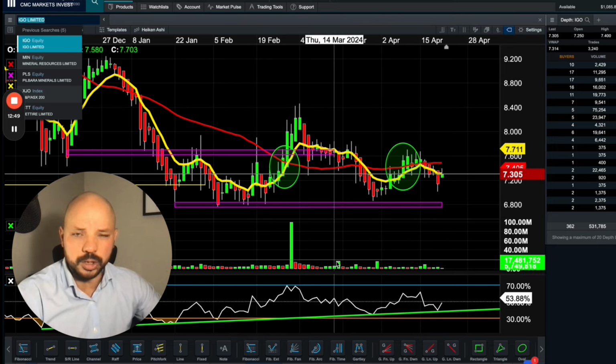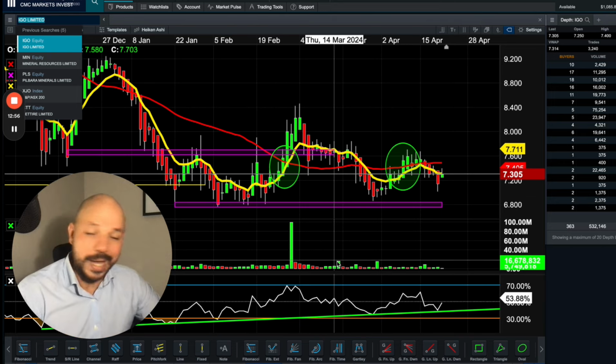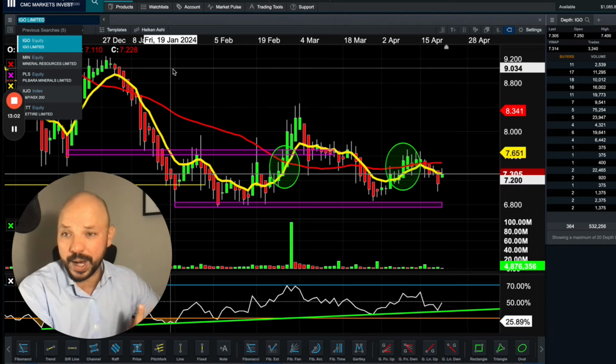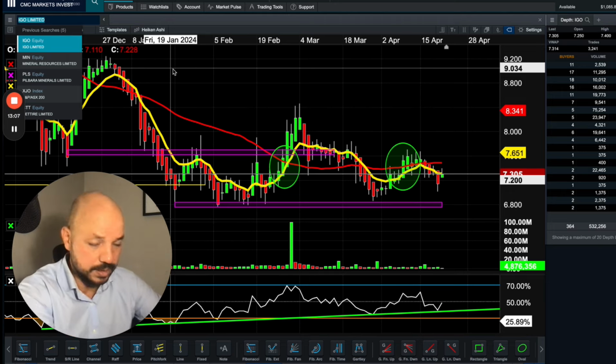Volumes are really low, which is not very positive. Doesn't show a lot of action. Again, it enhances the fact that we think it could be trading sideways for quite some time. Not much money to be made, I think, in lithium at the moment. Not for the short term.